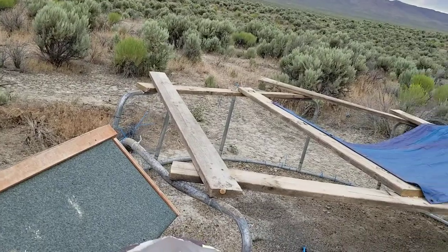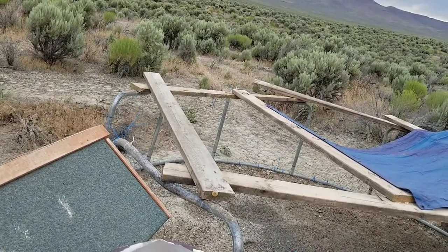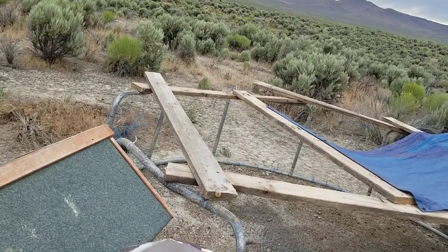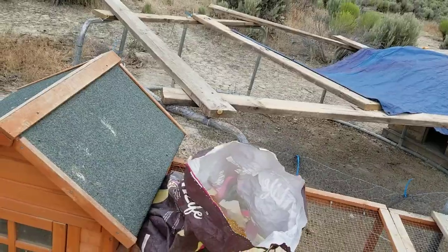Obviously that wouldn't be doable out here. But of course we have toilets flushing, showers running, dishwasher, washing machines, all that stuff that actually uses way more water than is needed. So you can scale back.